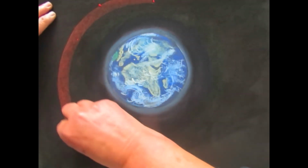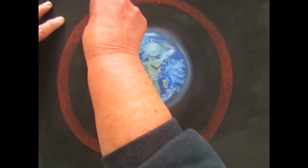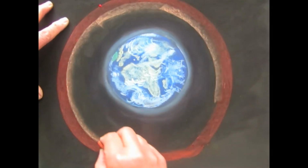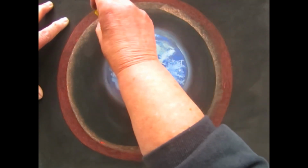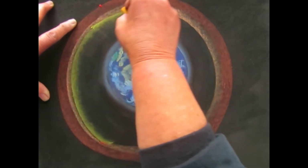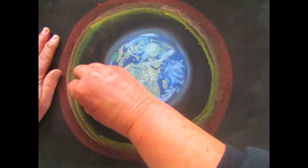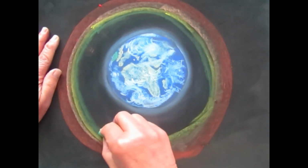And a nice red. And then we go with our orange next. Bit of orange there. There you go. And the next one is yellow, of course, a bit of yellow. Get a hint of yellow going in there. Yeah, yellow and a bit of green. Nice green there, on the inside of that.